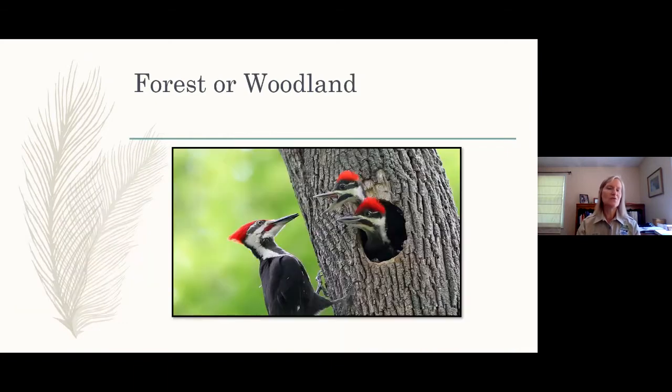Of course, if you get lucky and get to see a nest of a pileated woodpecker, this is what you would see. That is the dad woodpecker with the red mustache, and those 2 young birds are greeting their father and of course probably saying, "Please feed me, give me some food to eat."